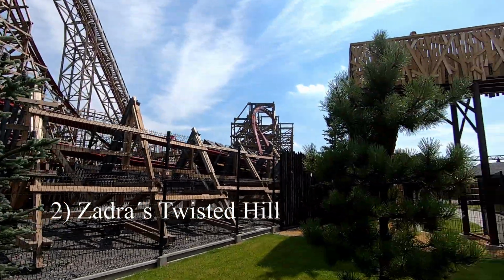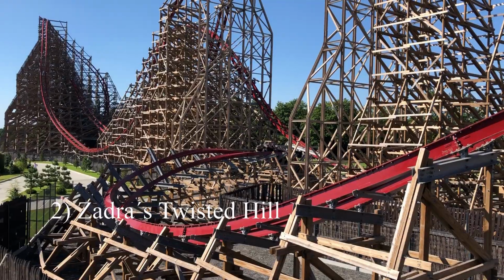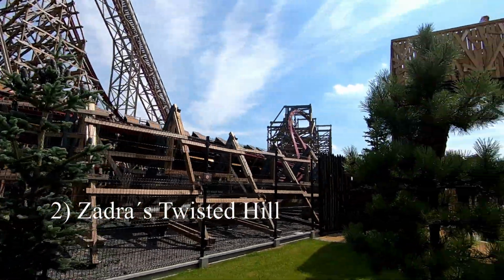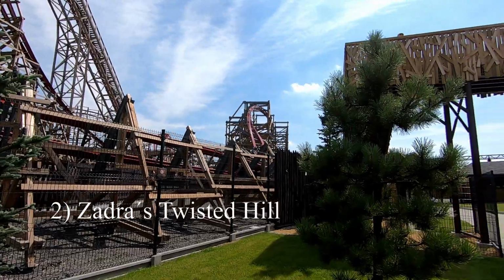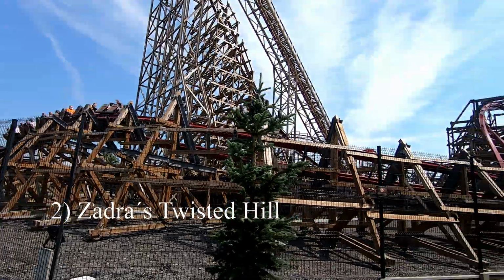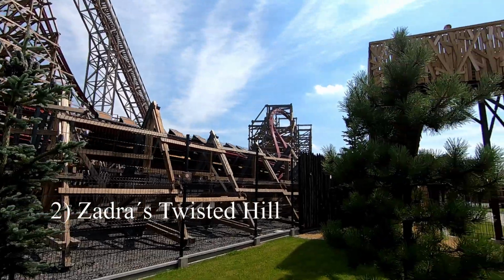Another twisted hill takes the number 2 spot: Zadra's small ejector pop at the end of the ride. Here it's the same thing as with the hill on Leg. A small and not too special seeming element that actually is really strong. The airtime is rapid and really strong, but more importantly, it's twisted. While Leg's hill has only a slight twist, this one is more comparable to Piraten's twisted hills. The way you are getting slammed to the left and back to the right while being ejected is crazy.